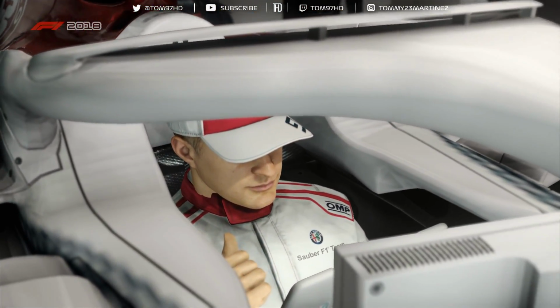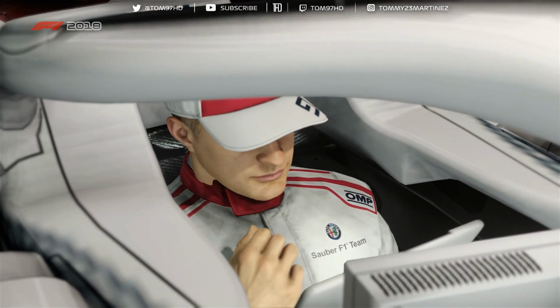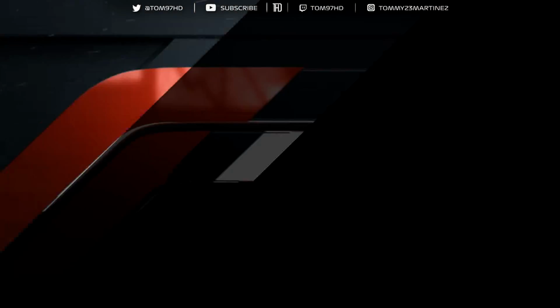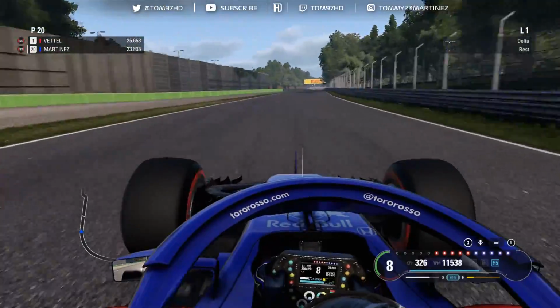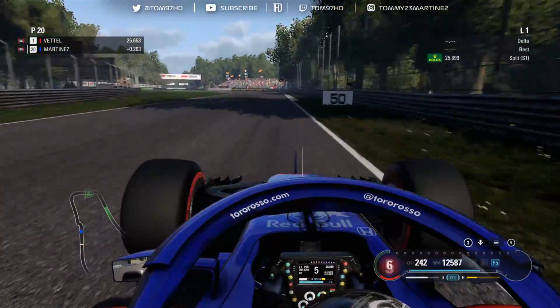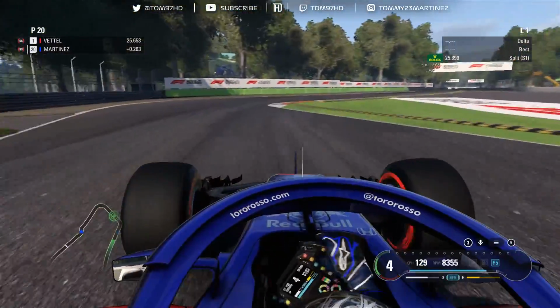Unlike last times, I'm not messing around in Q1. I find it hard. I've mentioned this before. I find it really hard in Q1 to get through. So what I do is I leave it until pretty late in the session, left it until about 8 minutes to go. And I went out on the fastest tyre, the Super Softs, minimum fuel possible. And we just went out and absolutely blitzed it. Like, we went for it.